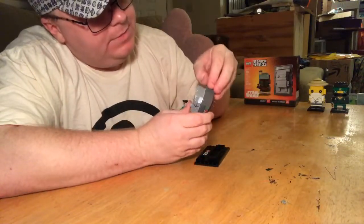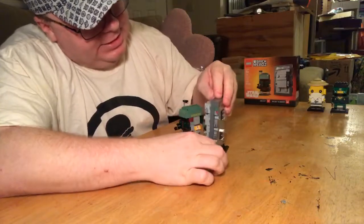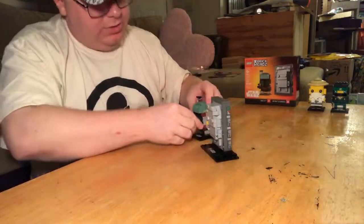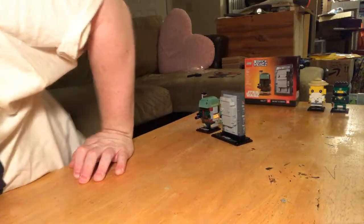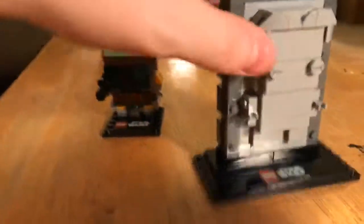Something got stuck in there. Okay, but let's take a closer look at these. Let me get my camera here. Excuse my hand for a second. Oh, let me get... There we go. Okay. Well, let's take a look at one at a time.